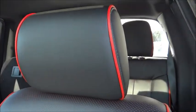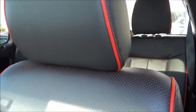Taking a step in, we'll acknowledge the seats. Everything in the interior here is leather. This vehicle is fully outfitted, just minus the nav system. It's kind of a dual texture leather here. There's a pinhole leather with a red setting against it, as well as red accented piping running all the way around the seat, around the base, and up the side of the side bolstering extensions, and on the headrest.